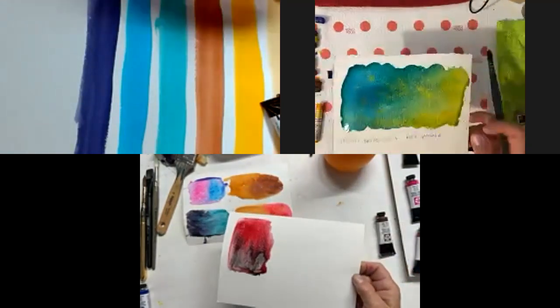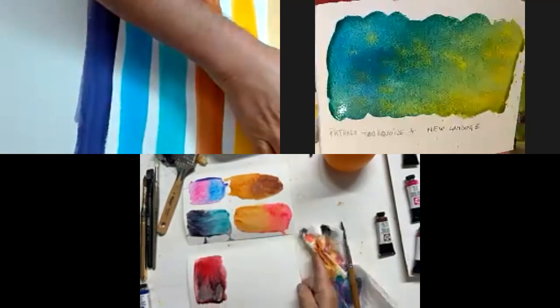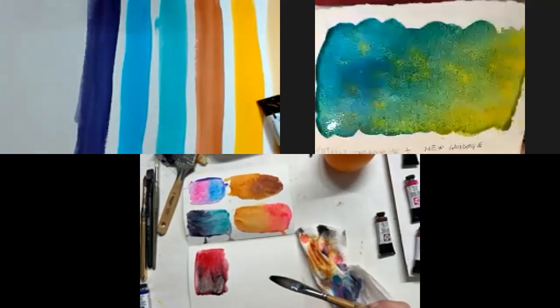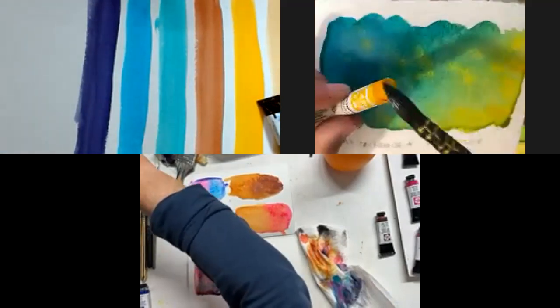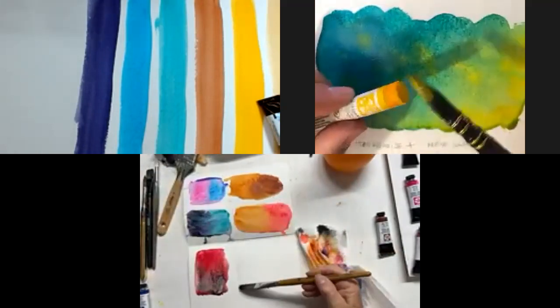John, isn't the wisteria the titanium white and the same pigment as the Opera Rose, or am I mistaken? No, the Opera Pink is a fluorescent, and it's the only fluorescent that we have. Okay. Thank you.